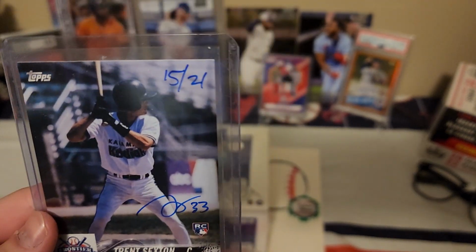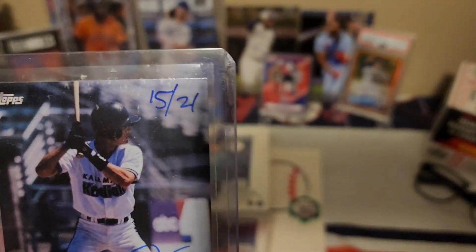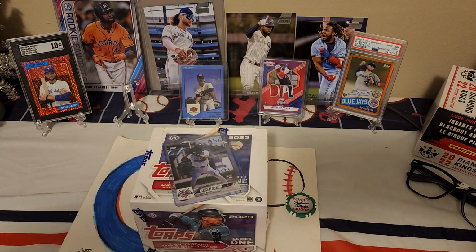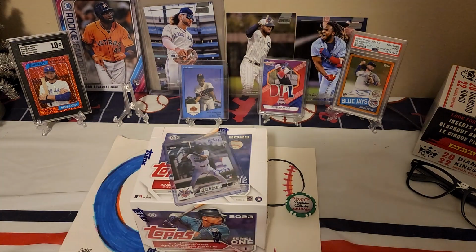So Trent is actually in our collector group, and he was nice enough to send us one of those. Oh, we're going to even use them today? We're going to bless them with it. Yeah, it's a lot of pressure on them, Chase, real early. What if we don't get anything? What are we going to do with Trent's card? Nah, he's going to bring us some heat, man. He's going to bring us some heat.